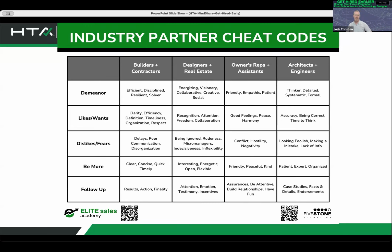There's a whole class that Patrick gets into on this, how to talk to these folks. It's pretty interesting. They're different. Using the same approach to all of these different personality types is not efficient. So the QR code there to the Elite Sales Academy will tell you a little bit more about their class. That's a class that you can take that happens every Friday.